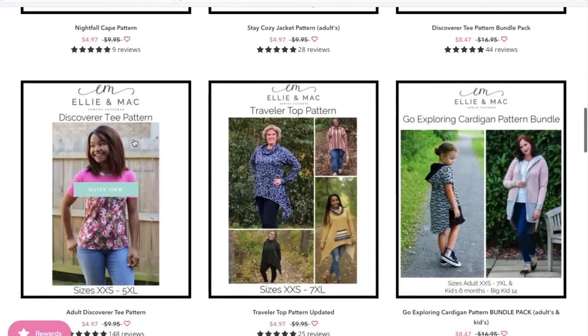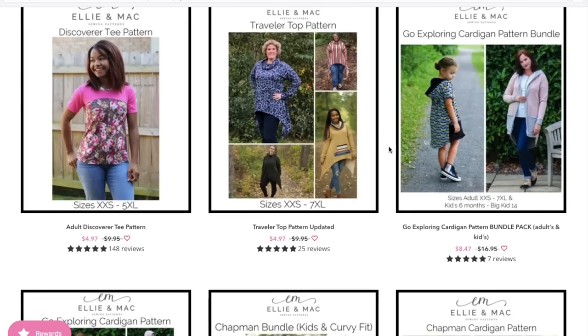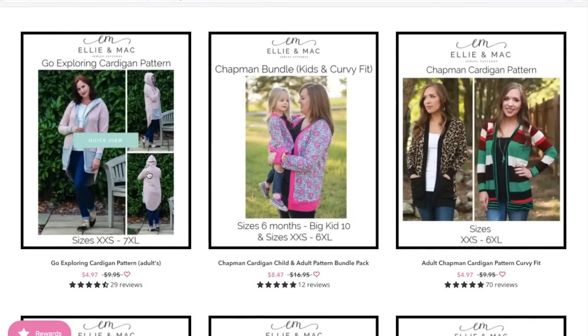All right, there's a bundle. Here's a t-shirt that, I mean, didn't we just see that t-shirt a couple pages ago? Here's the Traveler top pattern, which has that shark bite hem, but this one is made out of like sweater knits and has a shawl collar instead. That's a bundle. Go Exploring cardigan.